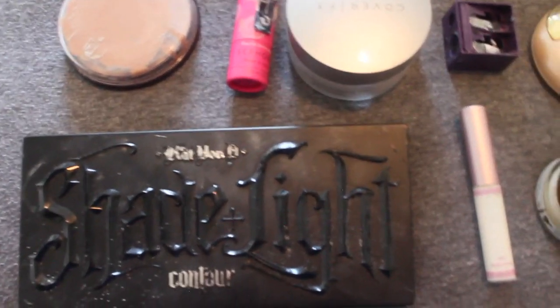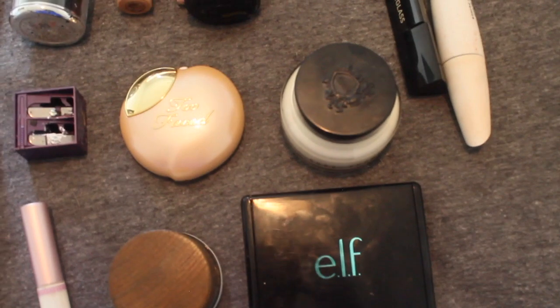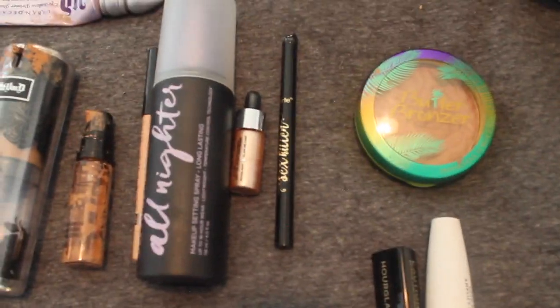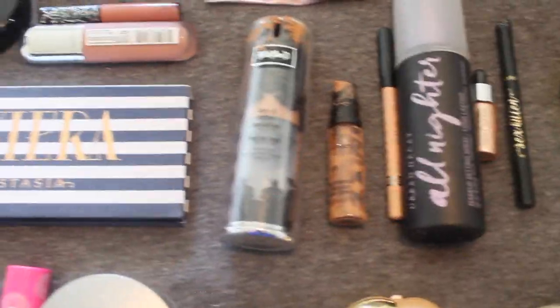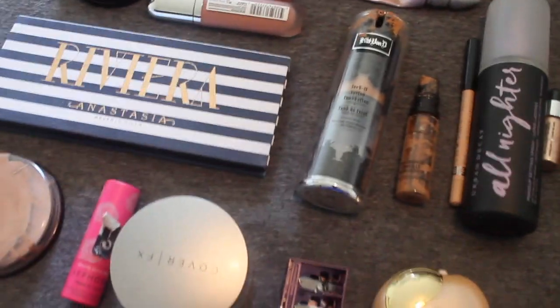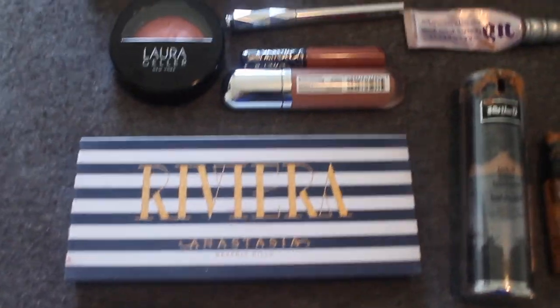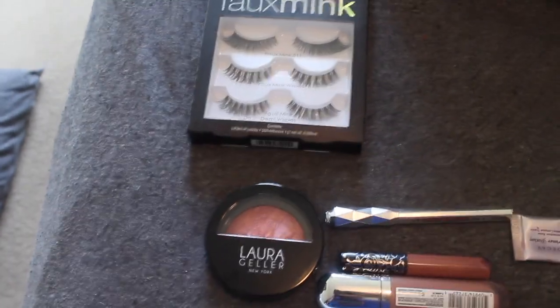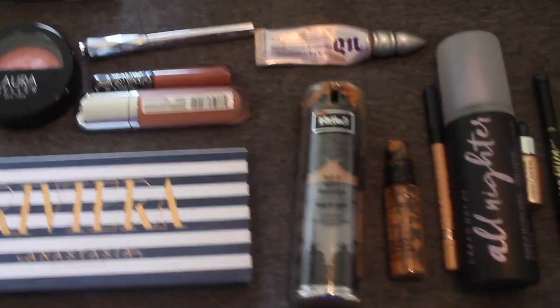Quick look of all the products that I pulled. I would say I'm excited to get out that Too Faced highlighter again. It's just really easy to work with. I'm excited for that foundation, like all the products on the base of my face, I'm really excited for. And I'm excited for all those lippies. I'm excited for those lashes and giving them a go again.